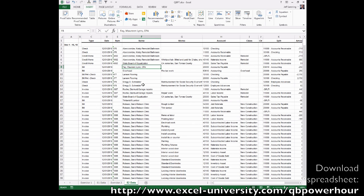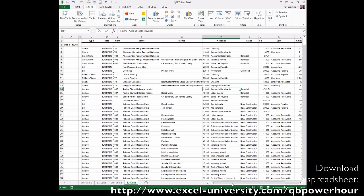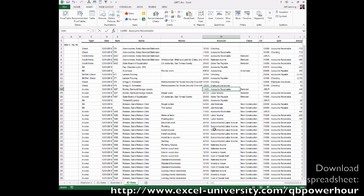This exercise due data tab includes an export that I just exported and pasted it in, and it has type, date, num, name, memo, account, class. If I keep scrolling right, it's got a bunch of columns, and I want to summarize it with a pivot table. Now, do you remember we said that a pivot table data source has got to be flat, and so the next step that I do of selecting the range is very important.